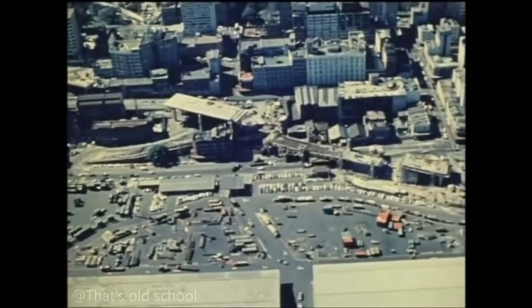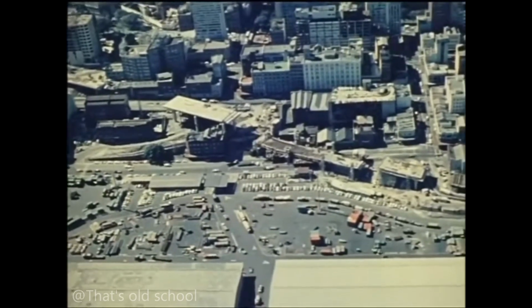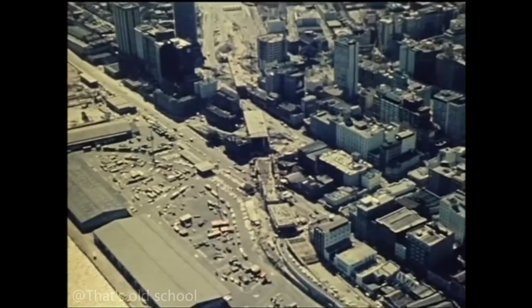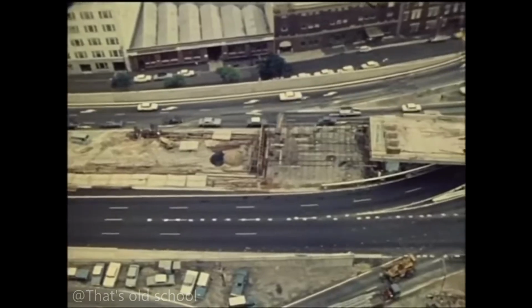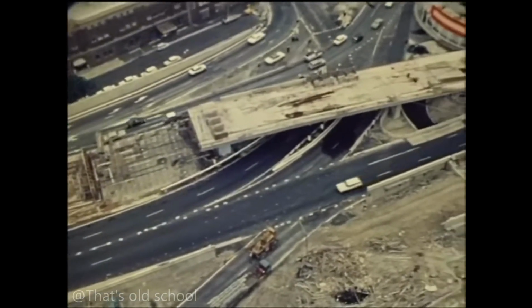The distributor is now taking shape. At the northern end, the distributor consists of 2 viaducts for opposing streams of traffic.